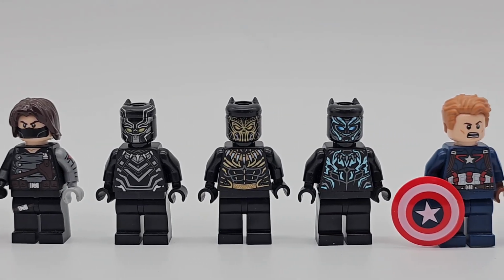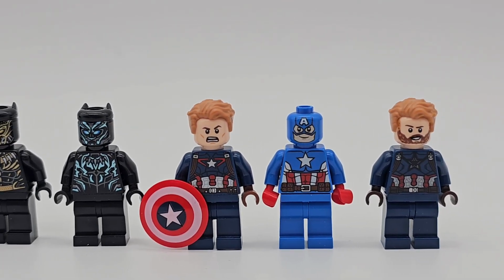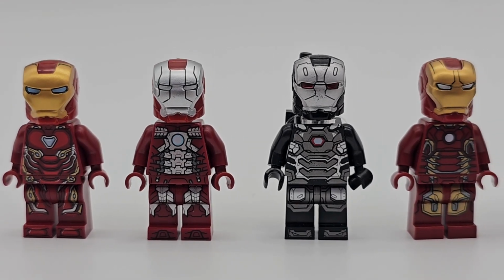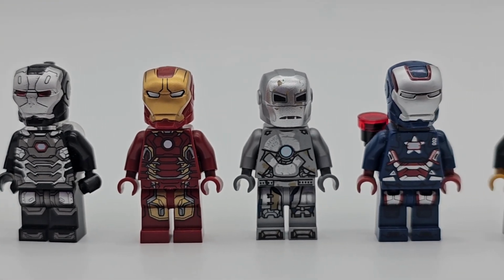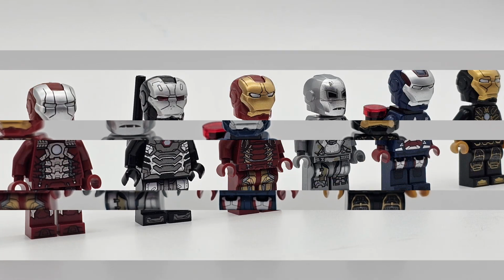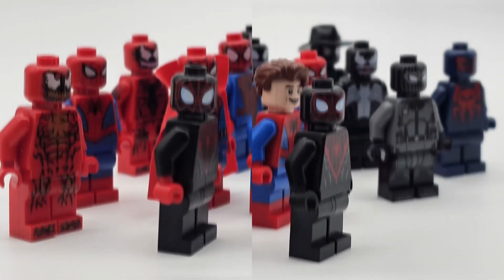Clearly this is my more Avengers style display with my Black Panthers in there as well. And my setup of Captain Americas, which I absolutely love. Now these are my Iron Men, and these guys are awesome. There's a couple customs in here, not all 100% authentic LEGO. That Iron Patriot is actually one of the more valuable LEGO figures I have in the collection at the moment, because he was very rare when it came out.